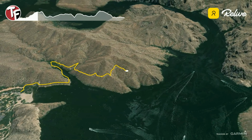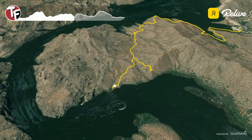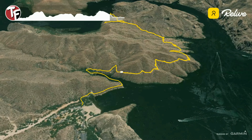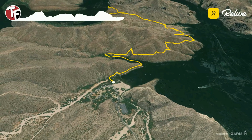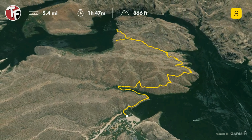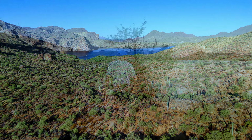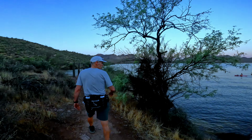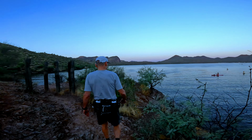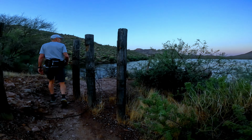The hike will take anywhere from 1.5 to 3 hours to complete, depending on your pace and stops for views and pictures. The best time to hike the Butcher Jones Trail is during the cooler months, October through April. If you hike during the summer months, make sure you get an early start and bring plenty of water. Hiking Butcher Jones Trail at Saguaro Lake is a wonderful way to experience Arizona's desert beauty up close. The serenity of the desert makes this trail a must visit for anyone exploring the Phoenix area.